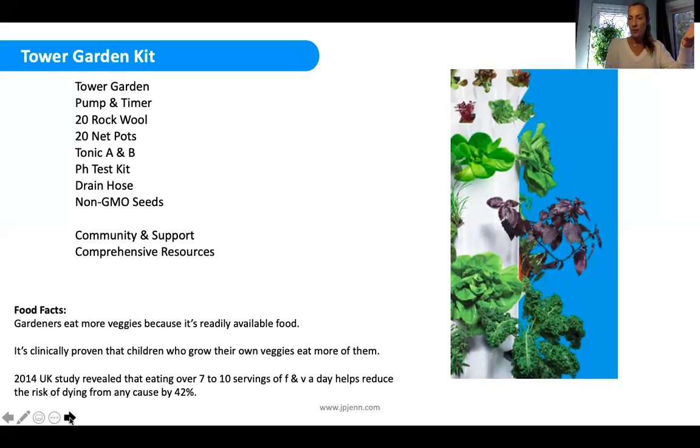We were across from the table. She had a cucumber seed in her hand and she said, "Mom, how much food do you think is going to come from this one seed?" And I was like, whoa, I got it. That was the moment I understood why our company chose to take on Tower Gardens. I'll never ever forget it. I had never thought about that before, how much food can come from a single seed. So it was really cool.